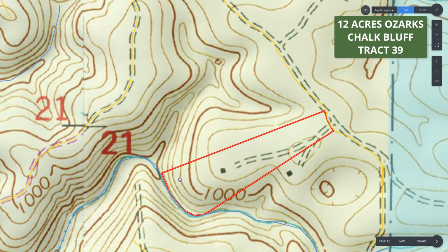I really don't know. But you're almost guaranteed to find some cool stuff there. We've found interesting rock formations and whatnot in every single creek bed we've explored here in the Ozarks. So be sure to check that out.